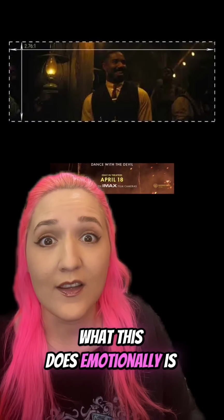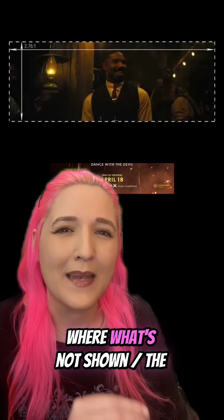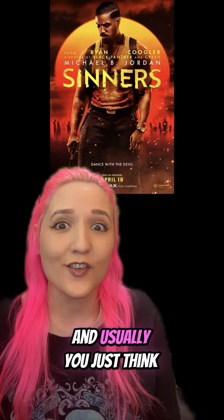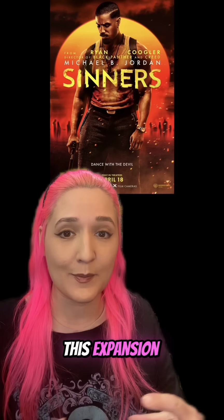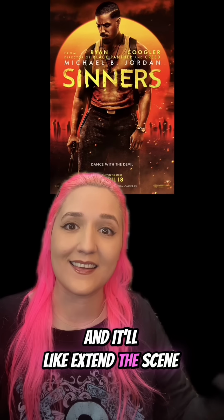What this does emotionally is create a sense of scale, grandeur, and isolation. It makes it great for horror and drama where what's not shown, or the empty space, needs to add a lot of tension into what's being shown. Now, of course, you can also see this in IMAX, and usually you just think, wow, that's gonna be bigger. But it's really crucial here because certain scenes will have this expansion and you'll feel the vertical space and you'll feel a different ratio of what is happening, and it'll extend the scene.